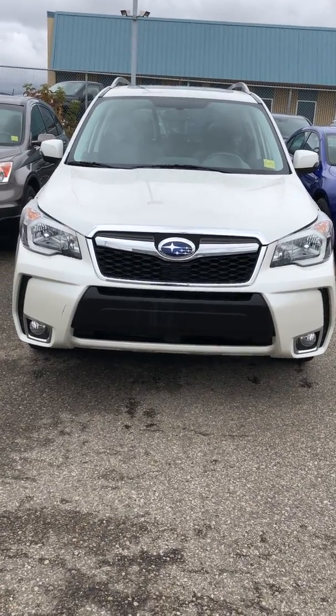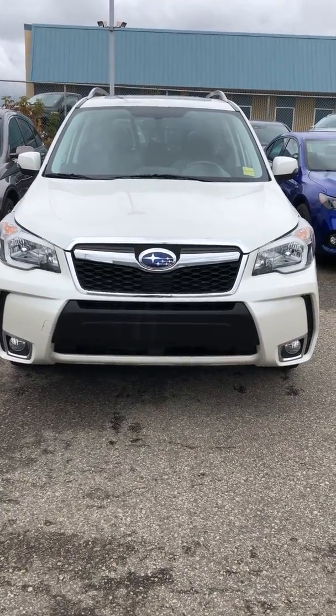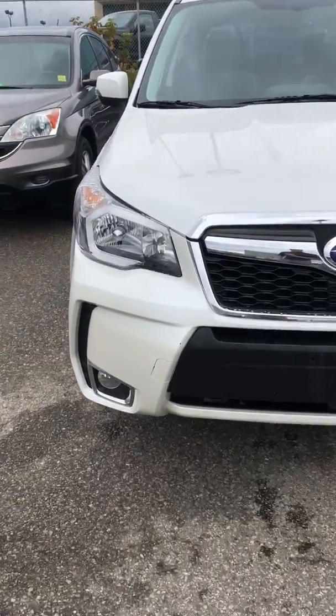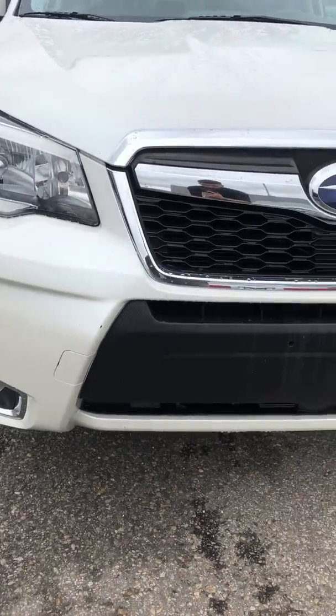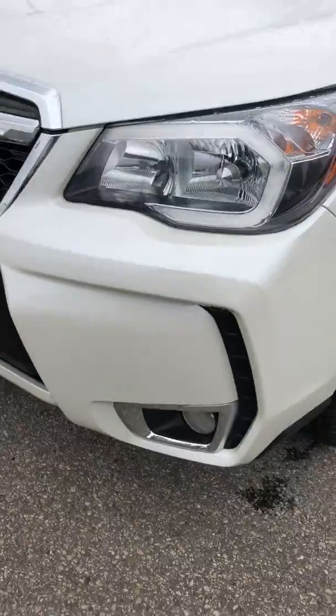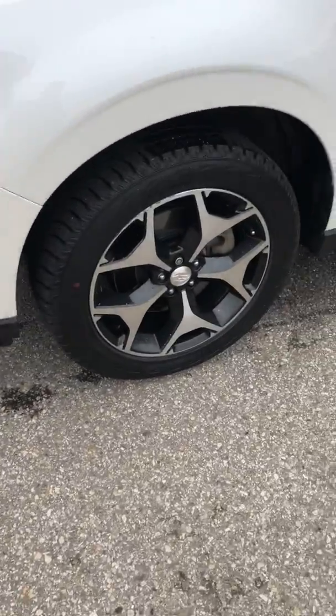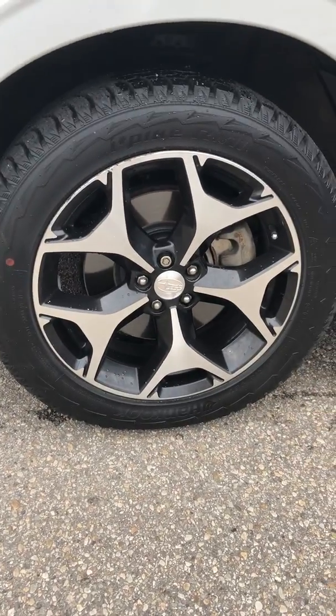Thank you for inquiring on this 2014 Subaru Forester. I'm going to take you through the vehicle and some of the features inside. Down over here we got beautiful LED lights, followed by the beautiful front grille. Beautiful sport rims, gives it that nice sporty look.